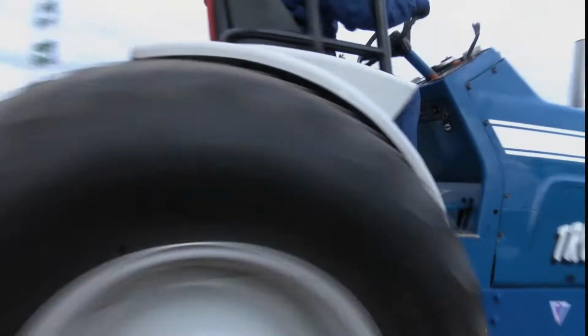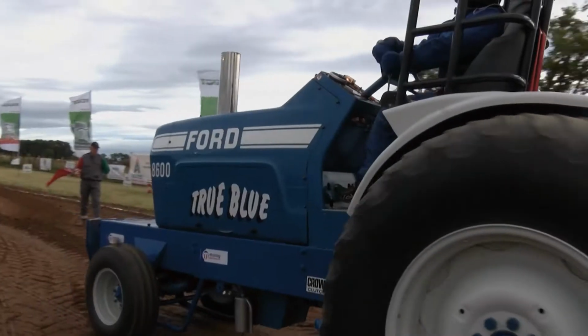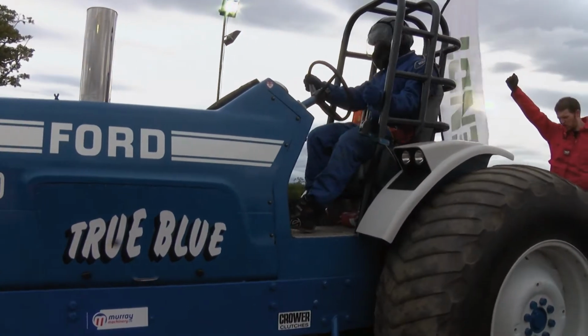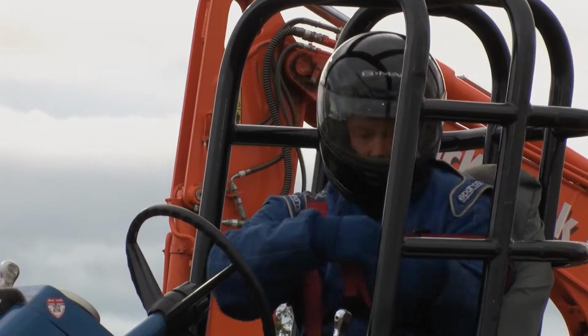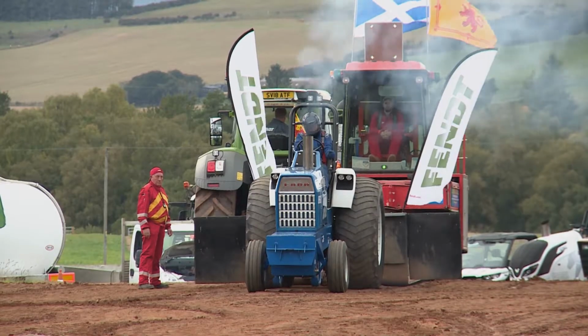Well, it's True Blue next, one of the machines that can win the class. This is a local tractor, so they would love to win the championship in front of their home fans. But can they do it? The machines are all pretty equal in power. It all comes down to setting them up right for the track on the day.